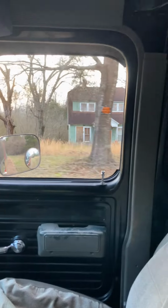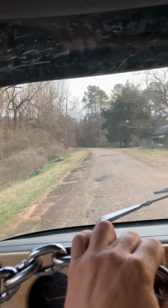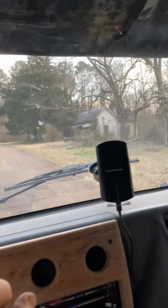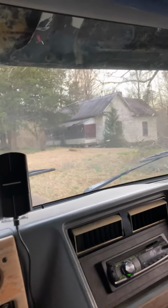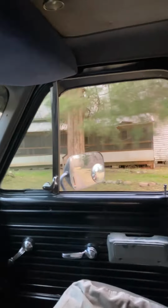All right, so let's get out of here. Actually, I'm back in the van real quick. Just gonna go down this road to show you guys. That was that first abandoned house. And here comes the second one right here. It's kind of a shame because these old farmhouses are absolutely beautiful. I mean, I love that old history. Beautiful front porch. Just sit there and relax.